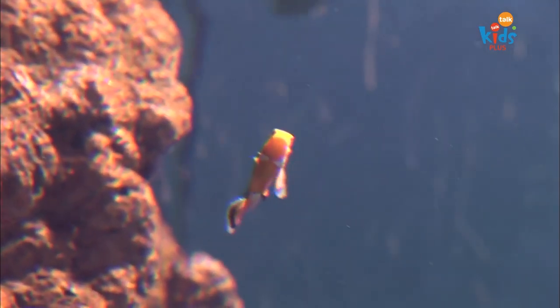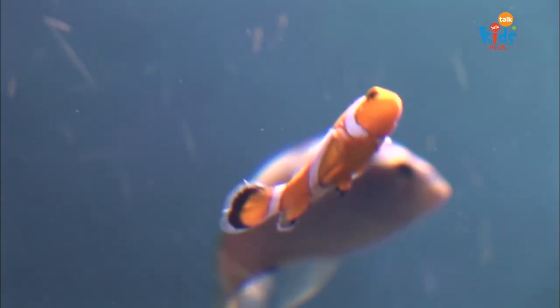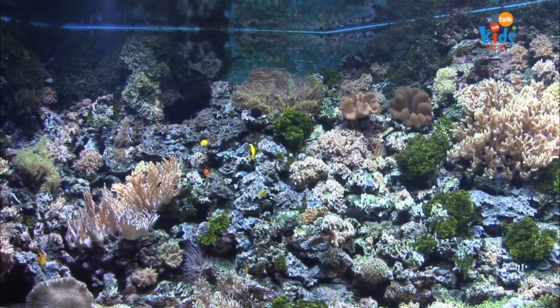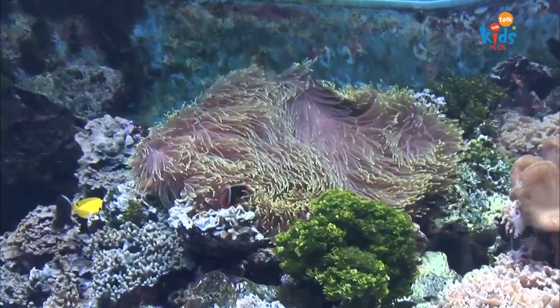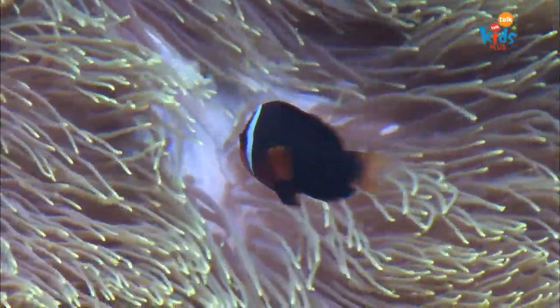Why don't you meet my cousin? Cousin? Who's that? Oh, I don't know. Try to find me. Where is it? Here I am. Oh, that is a tomato clownfish. Tomato clownfish? Oh, I think it's playing hide and seek with us.